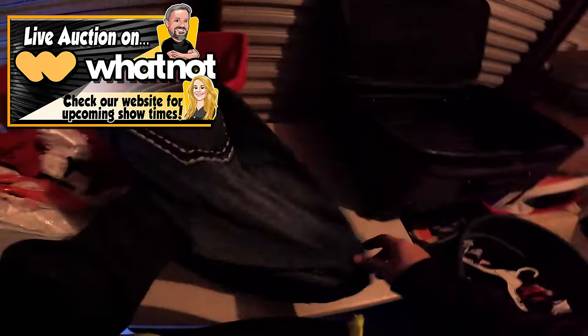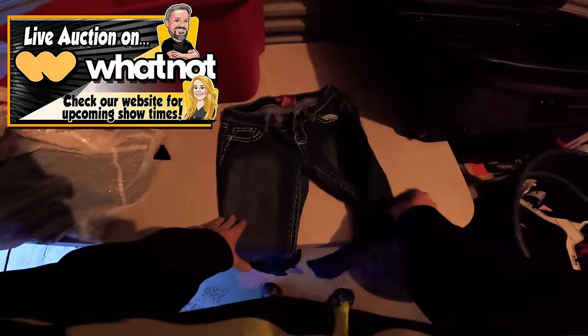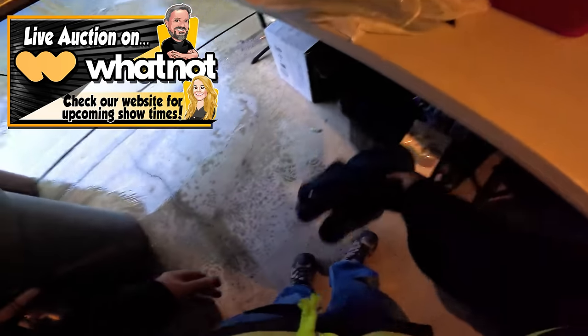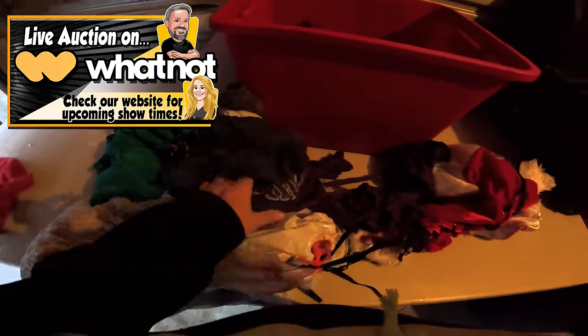Dang, it's dark. But anyways, we went through that whole bag. Only thing I pulled out was this, and I don't think they're anything, but they kind of remind me of those Miss Me jeans, and it's called Red Rivet. They look a little bit nicer, so I'm gonna put those aside. I don't know if that's a smart thing to do or not, but whatever. And then this bag right here, let me go through that next.